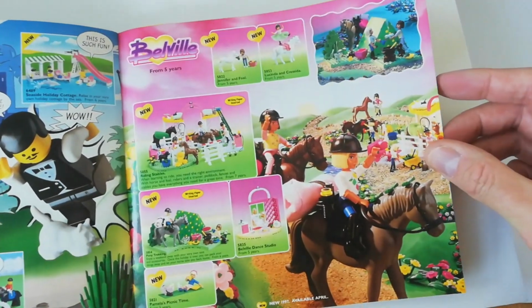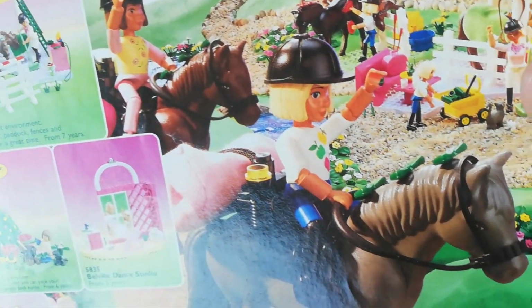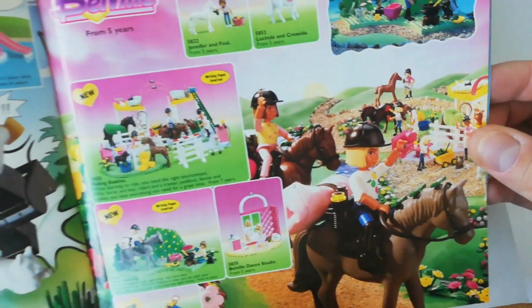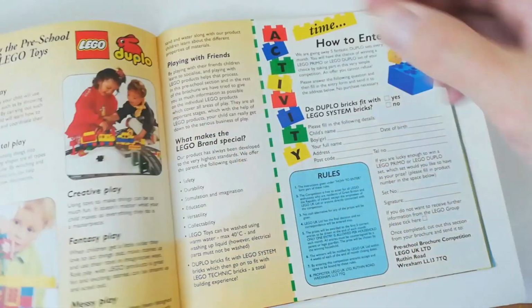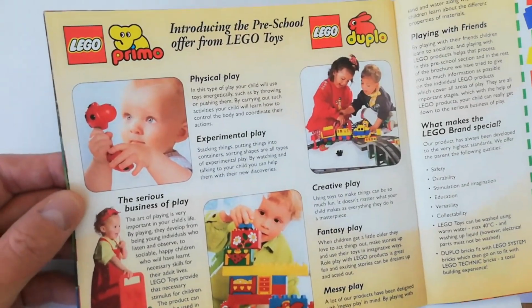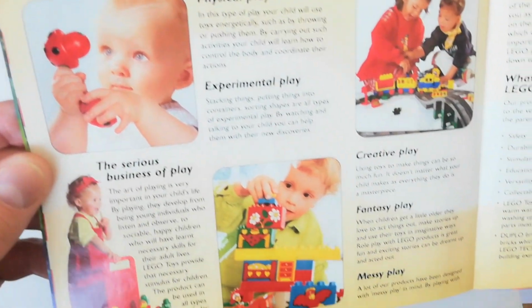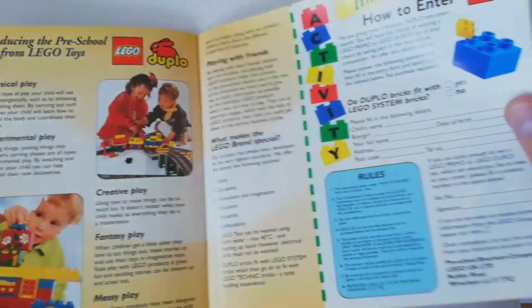Belleville, another very, very weird theme with these weird figures. I think they were trying to sort of compete with like Cindy and Barbie. And then we've got a thing here about Lego Primo, which was great big Lego pieces. And Duplo.